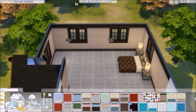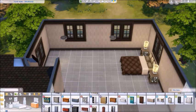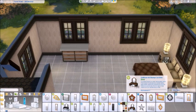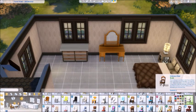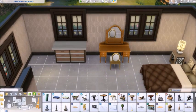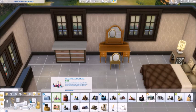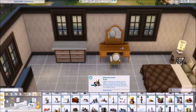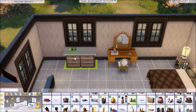Like I said, I'm not experienced with furnishing and building that much still, but I am doing my best at everything. And I think as time goes on, I'll probably get better. But for now, you'll see that I'm still a beginner. Maybe I'm not a professional, but I still consider myself to be a beginner.